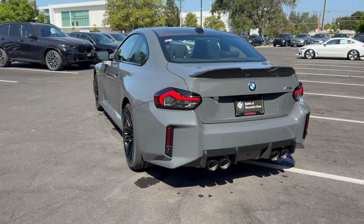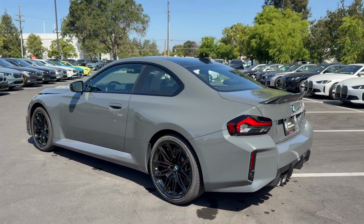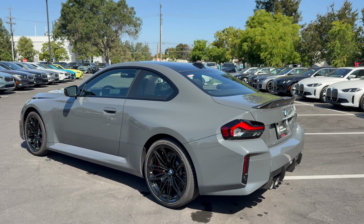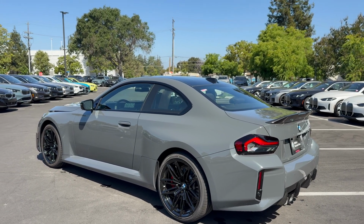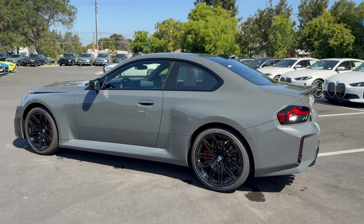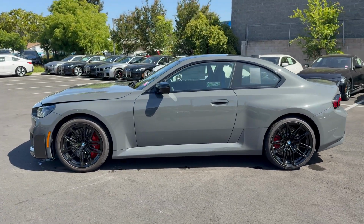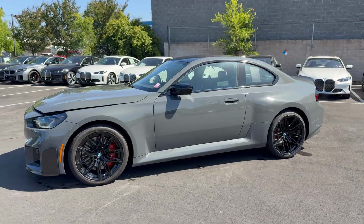Take in more of those carbon fiber accents. I think it looks pretty good with the spoiler. And of course, you get the spoiler, you do have to get the front end splitter. That's by design at the port. You can't get one without the other because downforce.